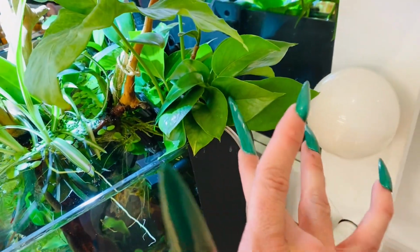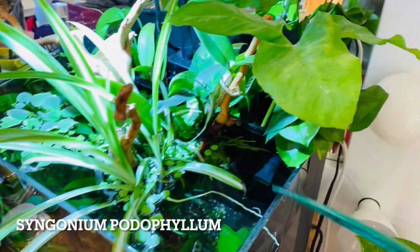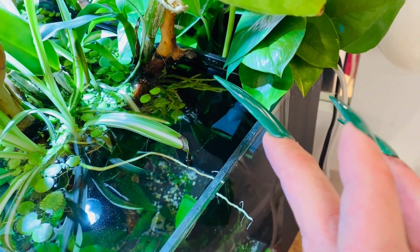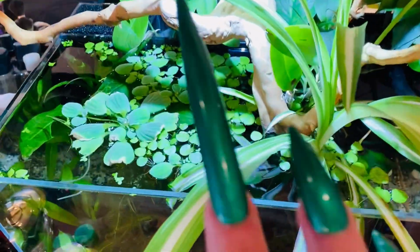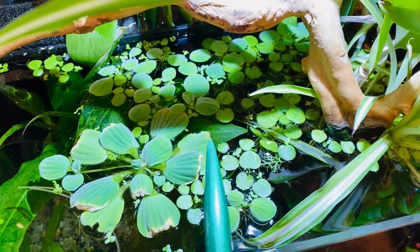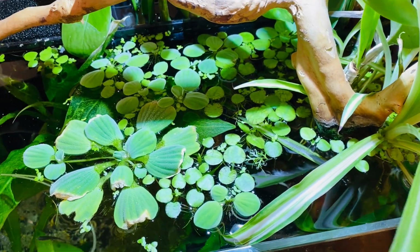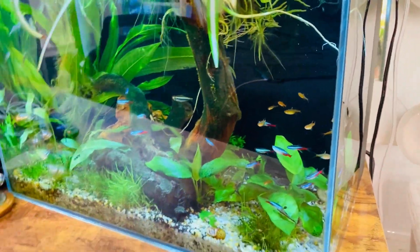Back here we have some little pothos cuttings, just propagating. We have some Syngonium podophyllum. We have some spider plants up here just doing their thing. The orchids are popping off. You can see the roots growing in aquaponically, and they're doing their thing. Up here we have some aquatic plants that, to be honest, I do not know the name of. I think this is like water lettuce or something. If you know exactly what these plants are, let me know in the comments because I would love to know. Now let's take a closer look at the fishies.